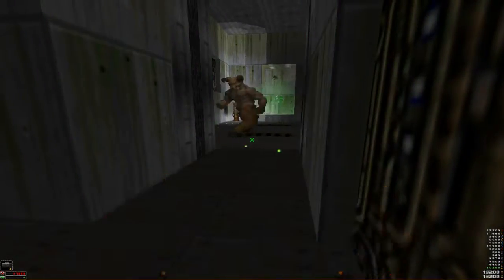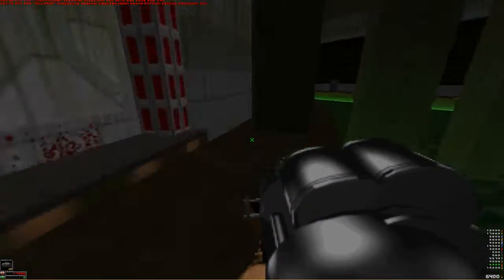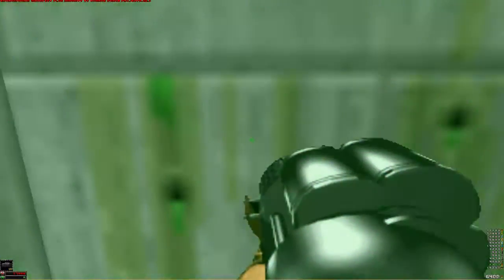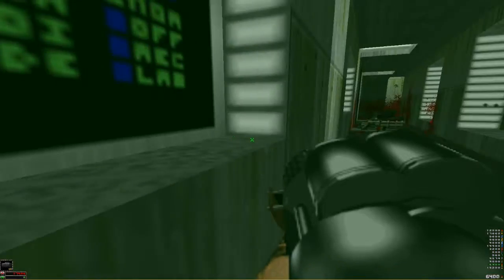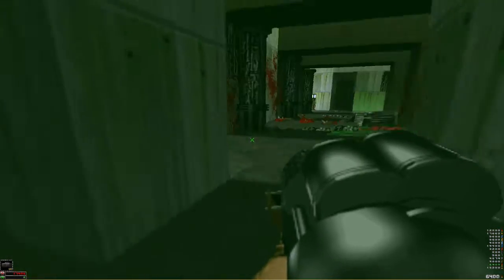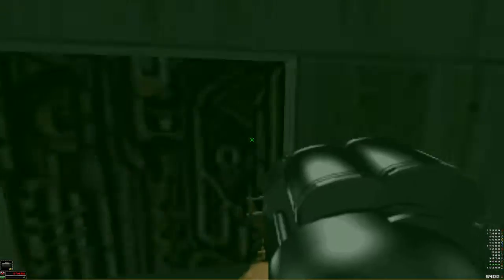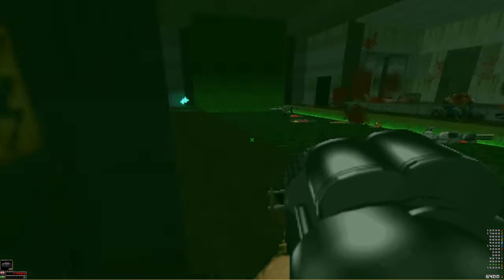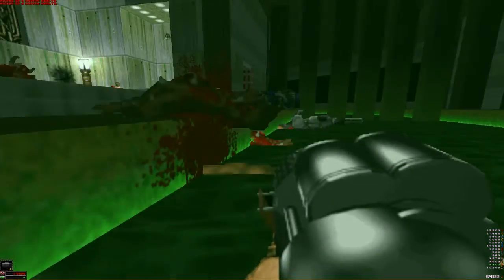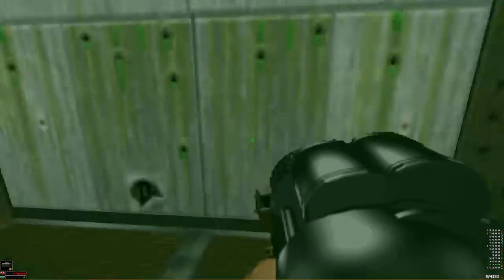Okay, I think I'm still surprised we don't have a quad damage upgrade for the shotguns yet, but at this point it doesn't really matter. I'm still curious how long this episode is going to be. This might be my longest episode yet, because again, I've never played this one before, so I have no idea where things are at. So naturally, you can expect lots of backtracking and wandering aimlessly, so I need a red key here, which I obviously do not have.